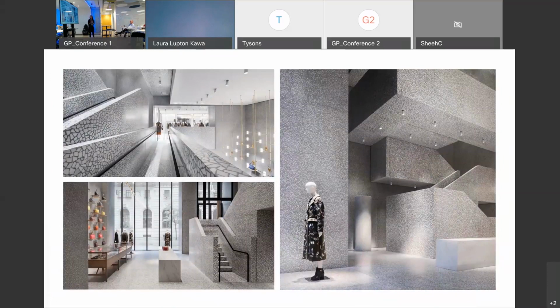I was up there for a meeting, and I popped in to look at it. I walked in, and the security guard up front looked at me like, what do you want? You're not going to buy anything here, I can tell, so how can I help you? I was like, I'm here to look at the terrazzo.